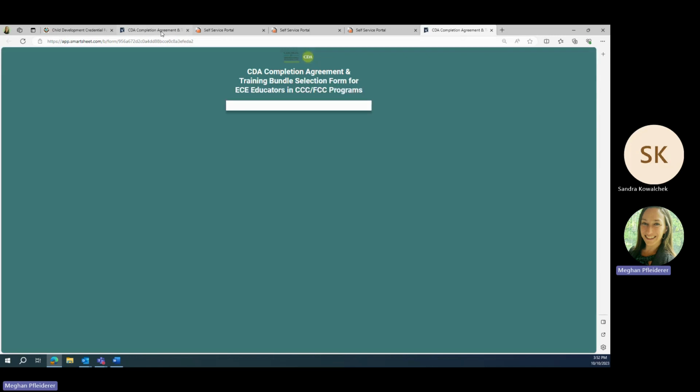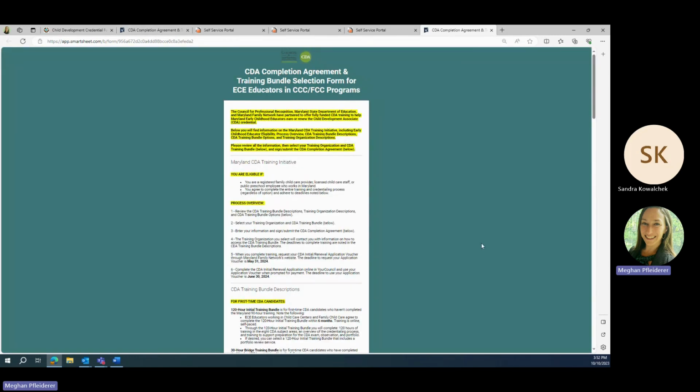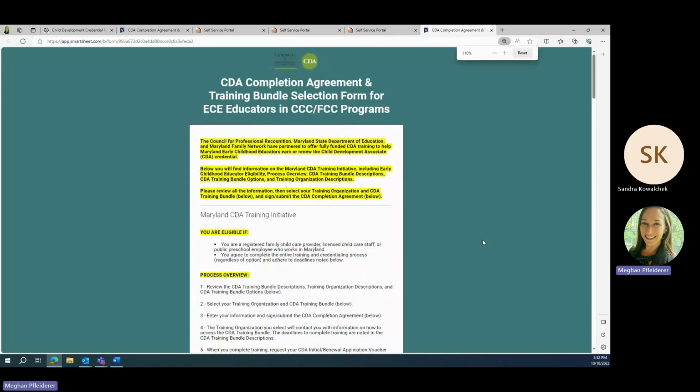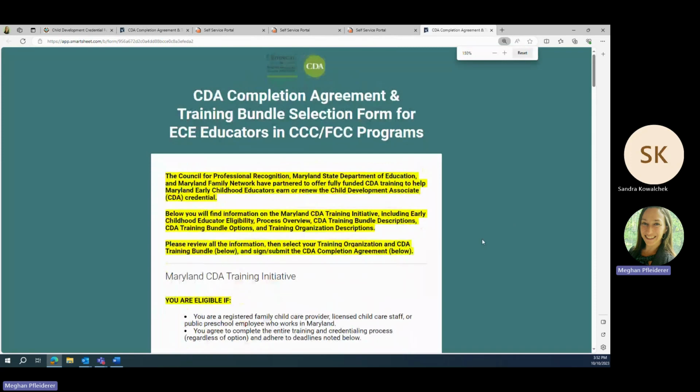And you'll note I had it opened earlier, but here it is again, and I'm going to zoom in for you and note some of the important pieces of information on this form and things that you need to do to get through the process.